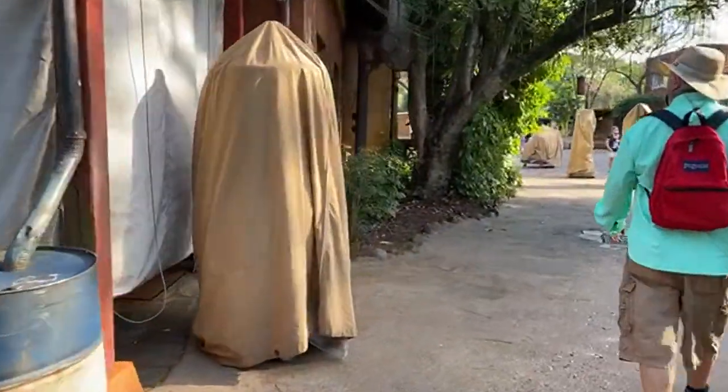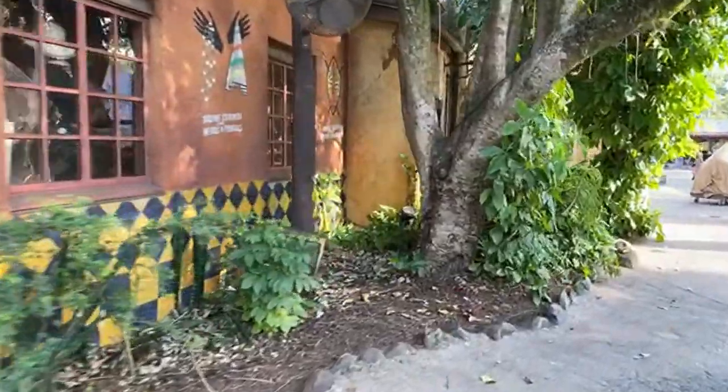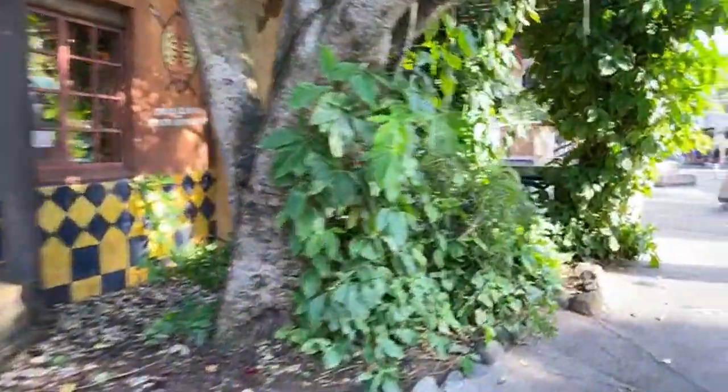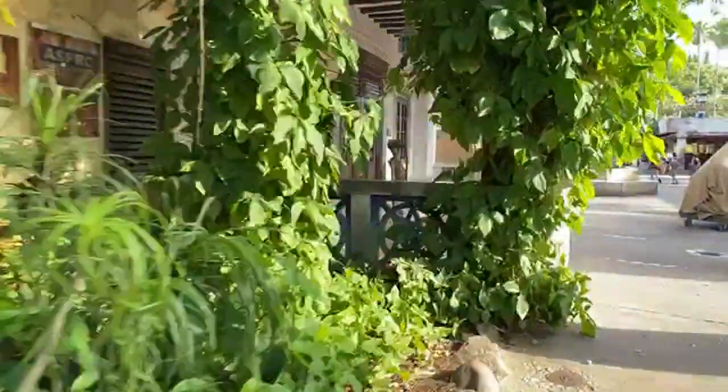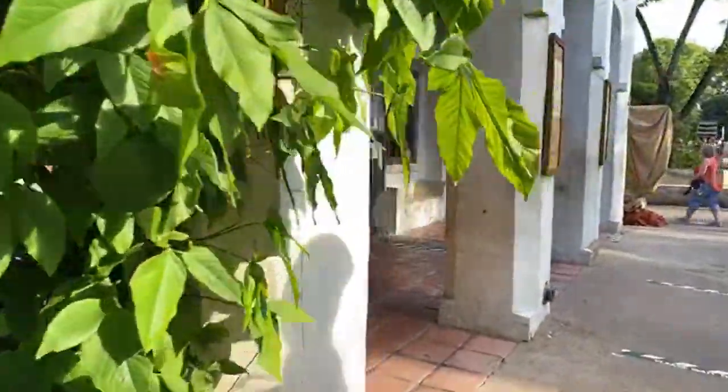Okay, I'm seeing some animal emojis come through. Good. Animal Kingdom is my second favorite park here at Disney World.